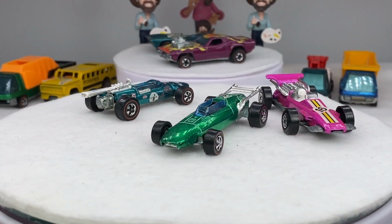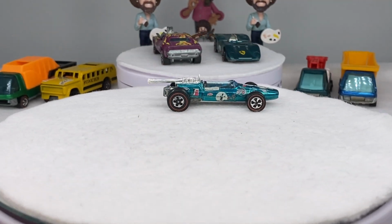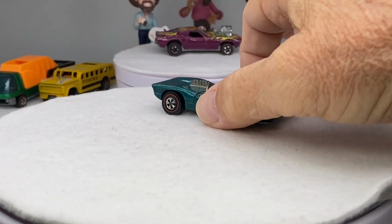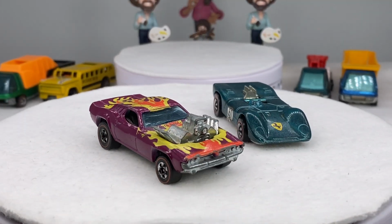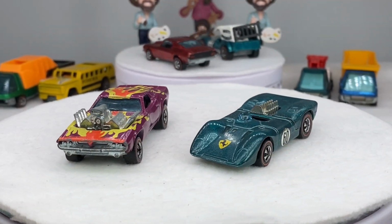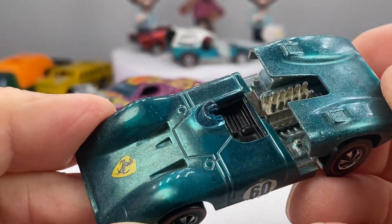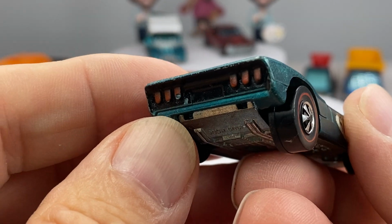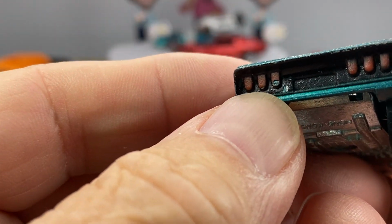And then I've got a Roger Dodger and a Ferrari. You can see those over yonder. Super nice condition as well. Ferrari is Hong Kong Aqua. Gorgeous car. Little miss, couple little micros right there.